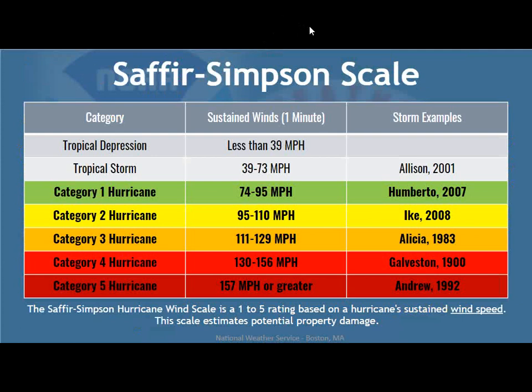Okay, so hurricanes are rated on what's known as the Saffir-Simpson scale. It's different than the EF enhanced Fujita scale that we use for tornadoes. This is based solely on a hurricane's sustained wind speed. And in addition, the scale does estimate potential for damage, but the number actually comes just from the speed.